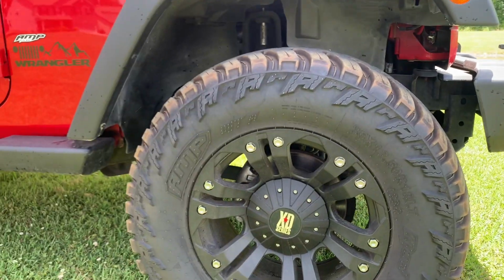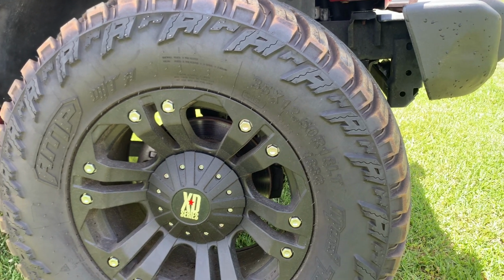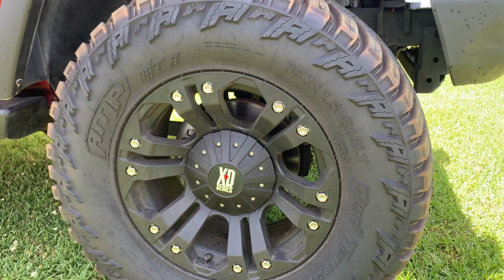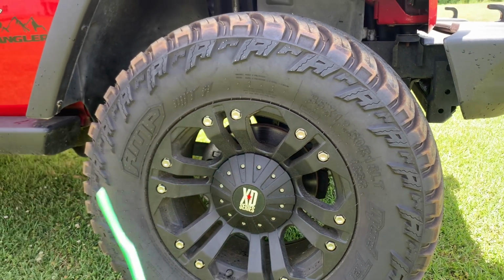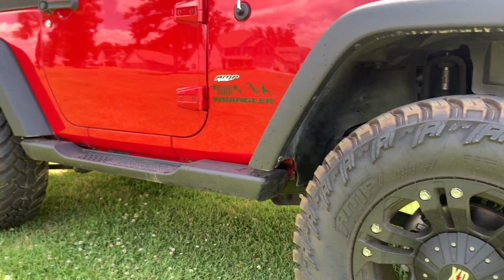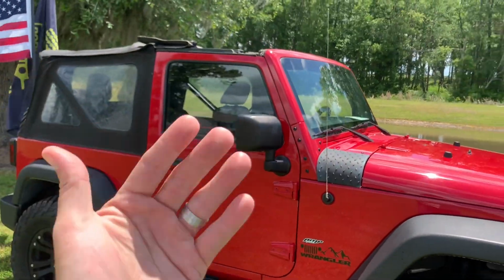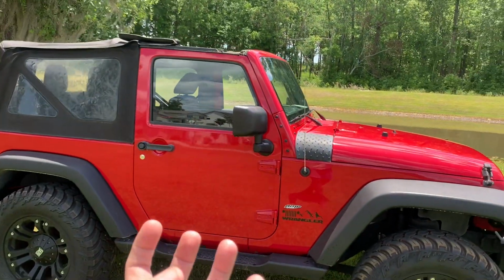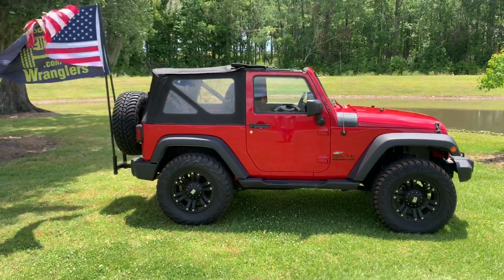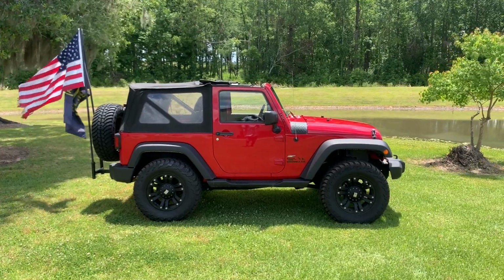Let's take a look at them and see what size we got going on here today. These are 35 by 12.5 wrapped onto a black 18-inch XD Series wheel. So tires are like brand new, rims look brand new, it's all new, it's looking great. And again, the leveling kit just sets things off and gives it a really nice stance. It's not too high up, so it's still a little bit easy to get in and out, but it does make you feel great driving down the road in this beautiful two-door JK. Man, look at those good-looking flags just blowing around in this nice spring wind.